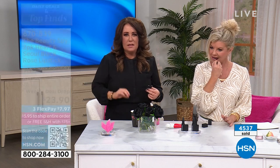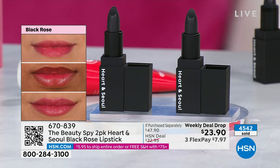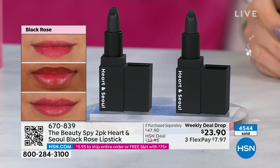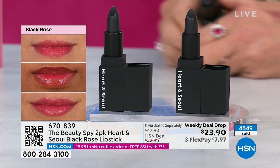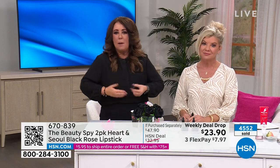So here's the thing about lipstick. How many times do you open up your drawer at home, and it's almost embarrassing, and you've got 100 or 50 lipsticks in a drawer that you paid a lot of money for in a department store, looked good there, you get home, and it doesn't look that good. That's what makes the Heart and Soul so popular, because we know it's gonna look good on you because it's your shade. You're not picking a shade, it's giving you your perfect berry.